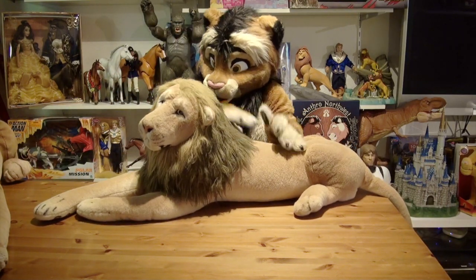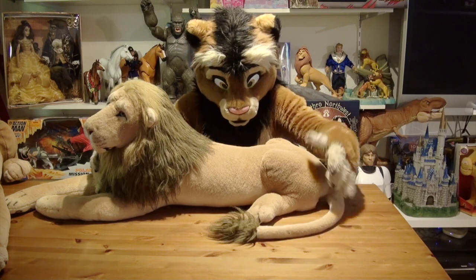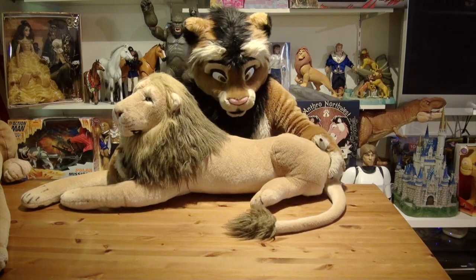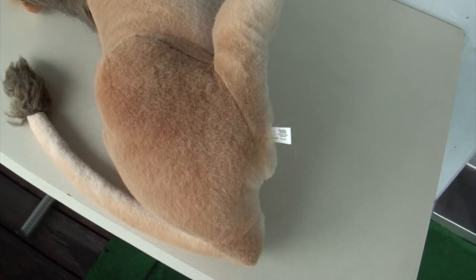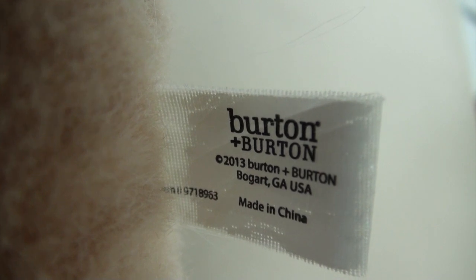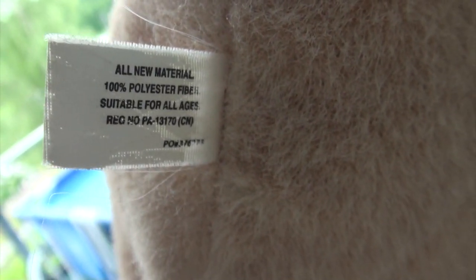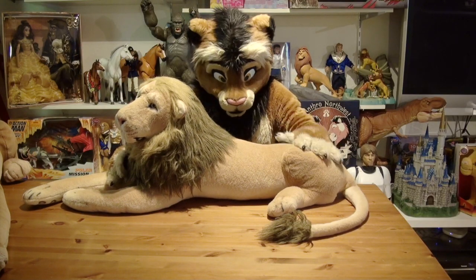And look at that, we have a beautiful male lion here, its tail. And what we have here is, according to the tag, which you can find here, was being distributed by Burton & Burton, which is an American party supplies online store and distribution company, specializing not only in plush but also balloons and other party supplies.